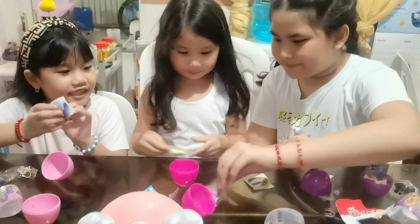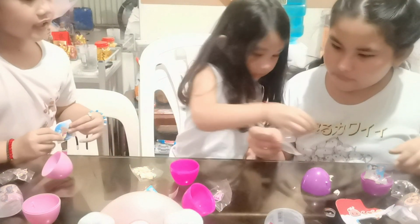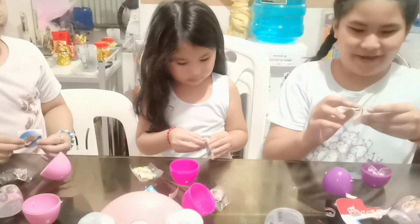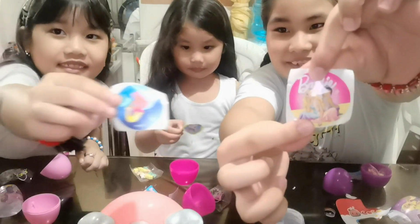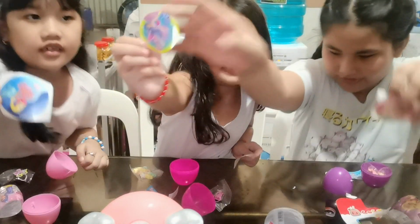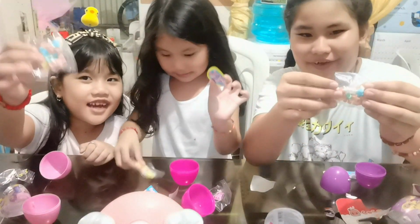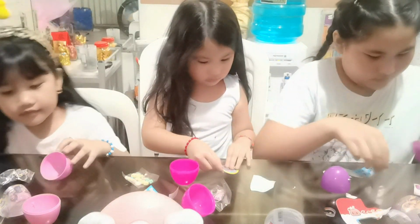Now let's show our stickers. Oh, I have a sticker. So mine is this kind of sticker. And mine is this kind of sticker. It's a mermaid. And this is Sasha's. Wow. And also we have the candy stars. Very, very nice. Okay, guys, let's put these all back.